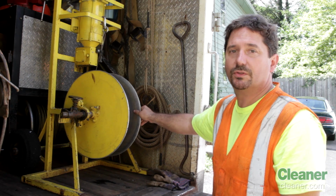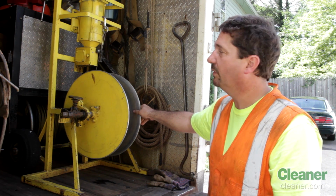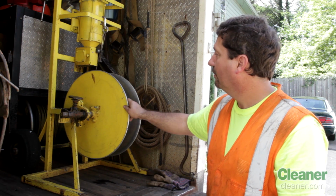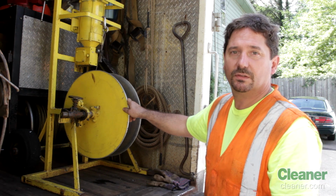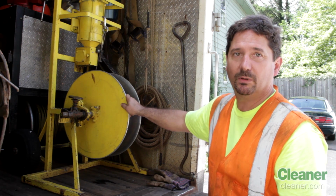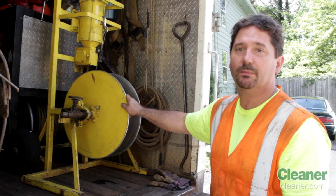This is the winch that we use to pull the equipment through the pipe. We control it remotely from inside the office of the truck. We fabricate these winches ourselves. Bert the Barge, Magic Man. Very reliable. You can hold about 2,000 feet of cable on here.